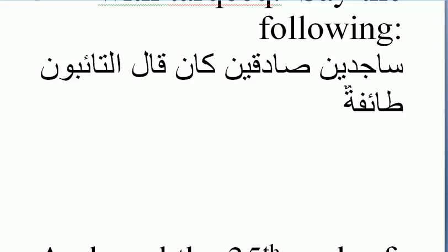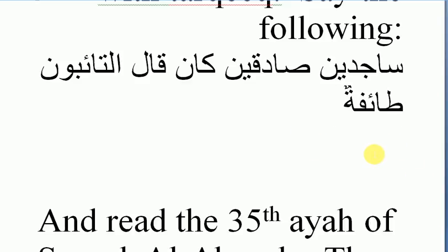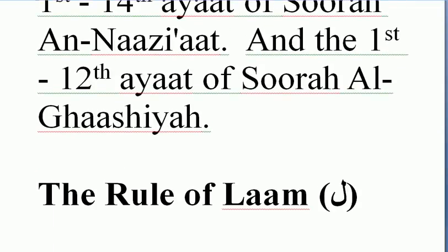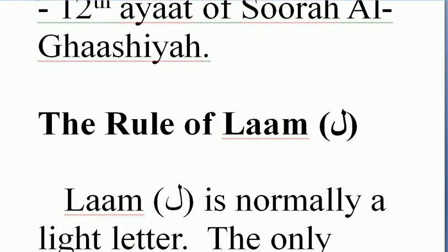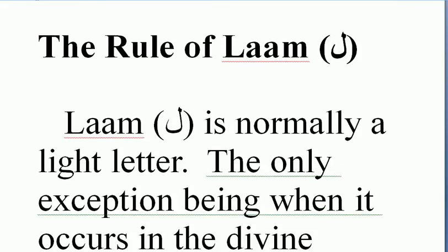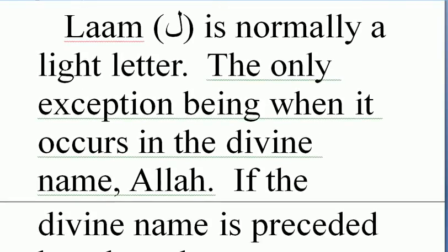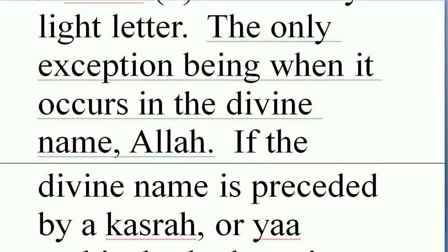And read the 35th ayah of Surah Al-Ahzab, the 1st through 14th ayat of Surah An-Nazi'at, and the 1st through 12th ayat of Surah Al-Ghashiyah. The rule of lam. Lam is normally a light letter, the only exception being when it occurs in the divine name Allah.